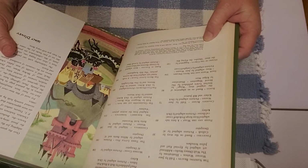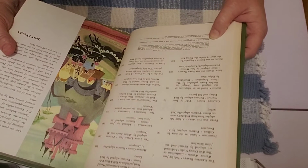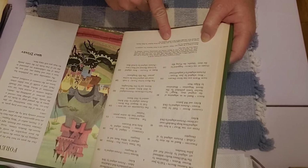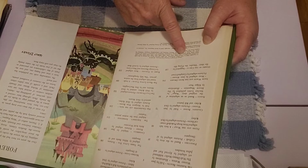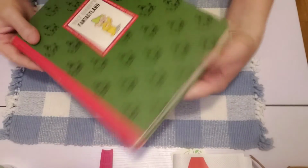Okay, copyright on here is, really? Wait a minute. Oh, it's 1933, but that's not the latest date. This is 1933 right here, and then the latest date is 1961. So this is an oldie.